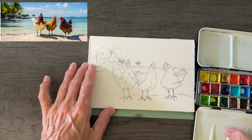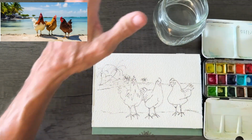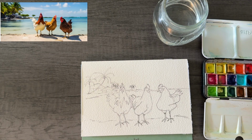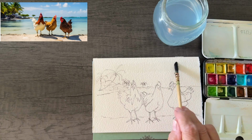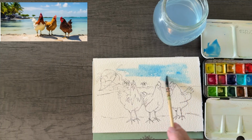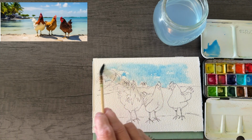And I'm going to grab my little travel palette, some clean water, and my Dagatto Zero mop brush. Love this brush, it's my go-to. Holds a lot of water. I actually want to wet that top down. I started mixing, but I rinsed off my brush because I want to wet that top of the sky down, and then I'm going to drop in some cobalt blue.